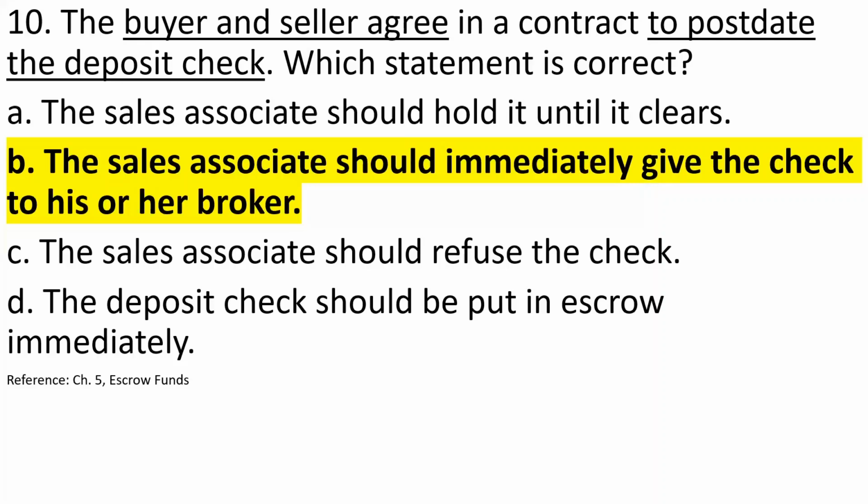by the end of the next business day. And the logic behind that is, if you're a sales associate or broker associate, the law presumes that you are in the field, out and about showing properties, and you may receive a check after office hours, after your brokerage has closed for the day, in which case you may hold on to that check until the following day, where you would see your broker at the office, and you must turn over that check to that broker by the end of the next business day.